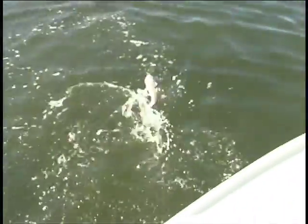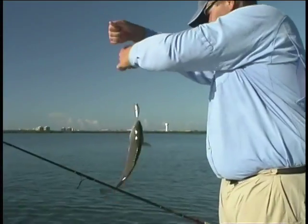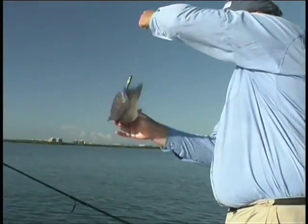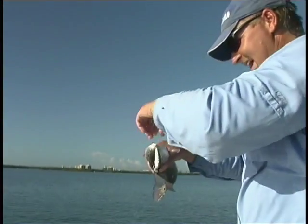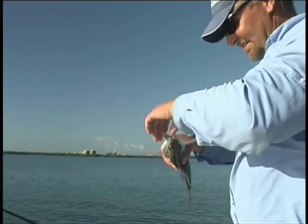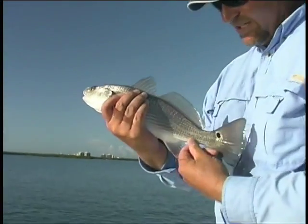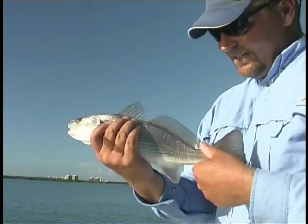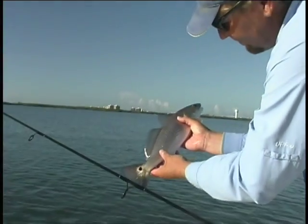Future Chubby. I don't think he's gonna make the traveling squad, but he's a gamer. Settle down. Yay! This is gonna sound crazy coming from a professional, but I love catching little tiny reds like that. They're just so gorgeous, and he doesn't know he's little. Pretty fish. Pretty little guy.